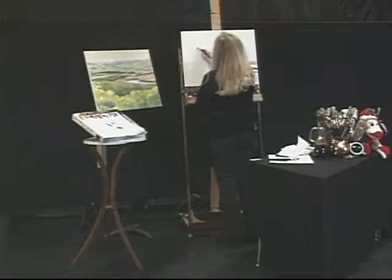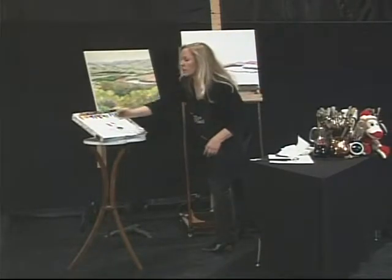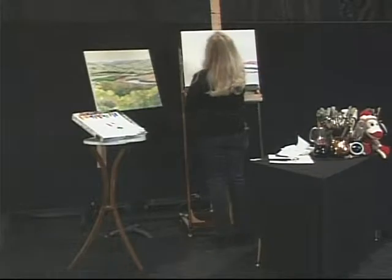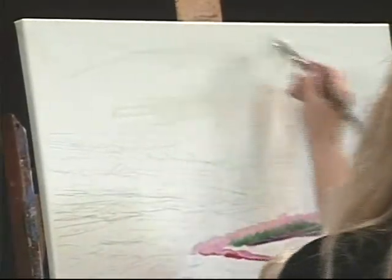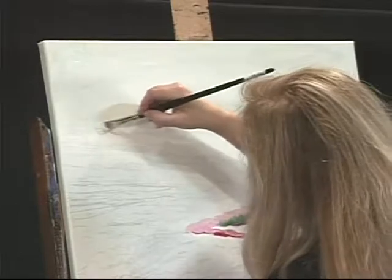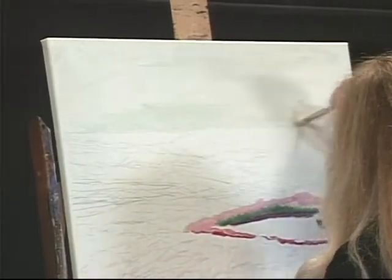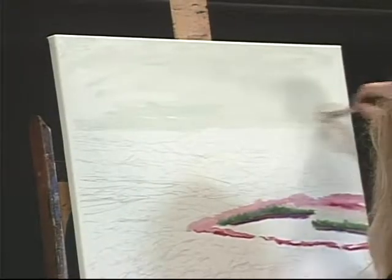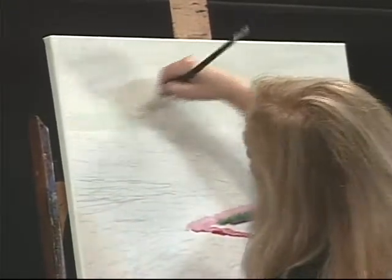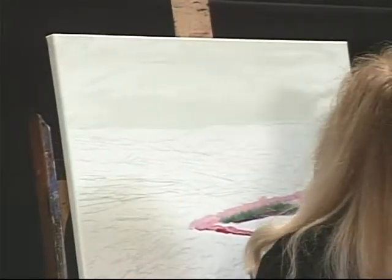Okay, so I'm throwing in some sky, which pretty much looks invisible. I threw it down to see if I like the color, and yeah, that's working. And I'm going to put the same basic color down in the river. I love rivers. So much life in them.